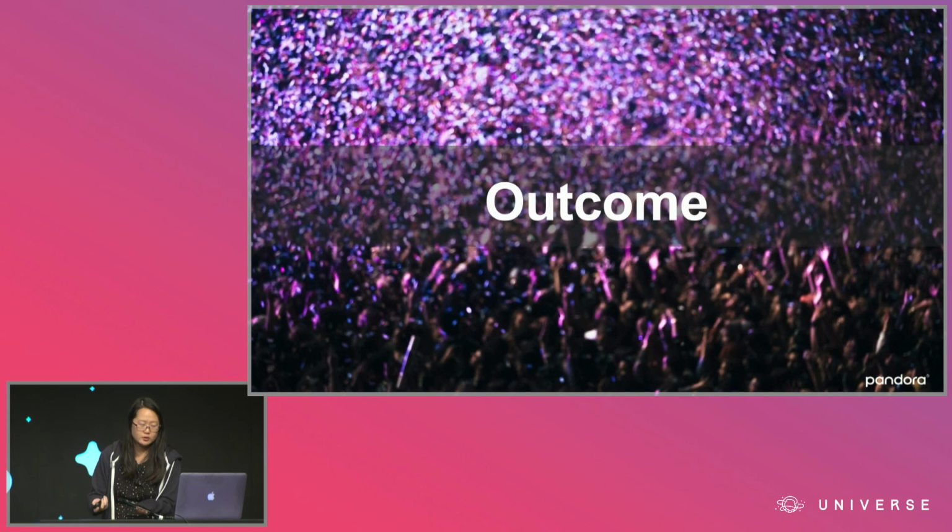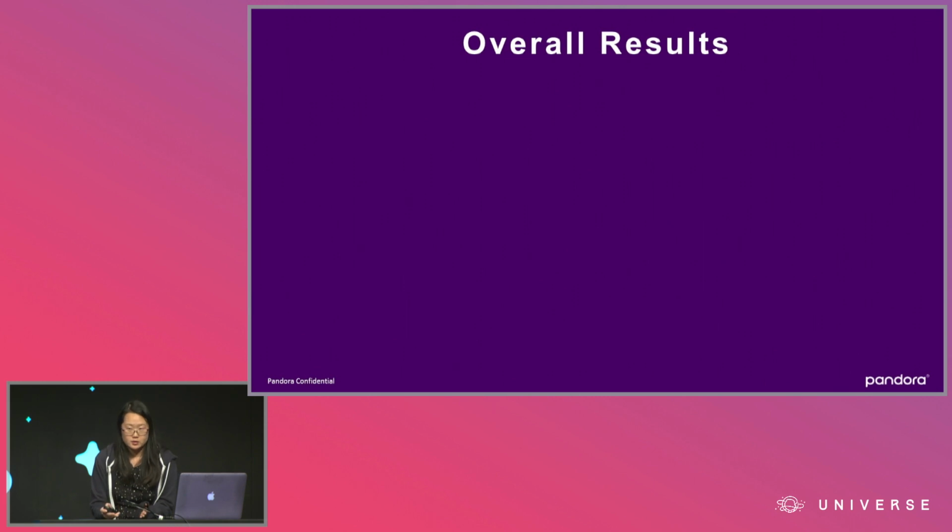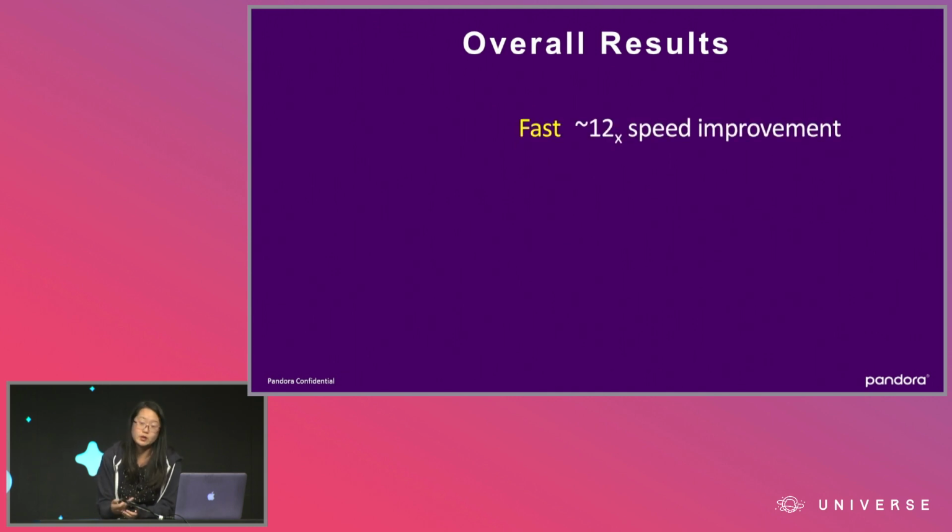So how did we do? For the overall results, between our initial implementation, which was the UI and the existing APIs, and our search system, the results included speed. We improved our response times from a range of 3 seconds or longer to roughly around 200 to 300 milliseconds. We became more reliable in that we did not have to make calls to the ingestion API, resulting in no more timeouts.